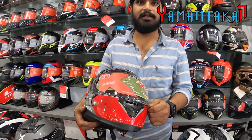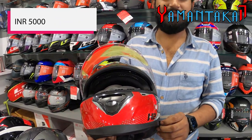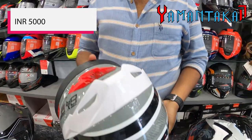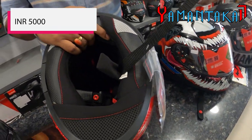This is the best-selling model in AXOR. This is called the AXOR Apex. Even I have the same helmet, called Venomous. It's a lovely helmet, and this comes with a double visor, Pinlock 30 anti-fog. And this is also DOT, ECE and ISI certified. All the paddings are fully removable and washable, and it comes with double D-ring fasteners.